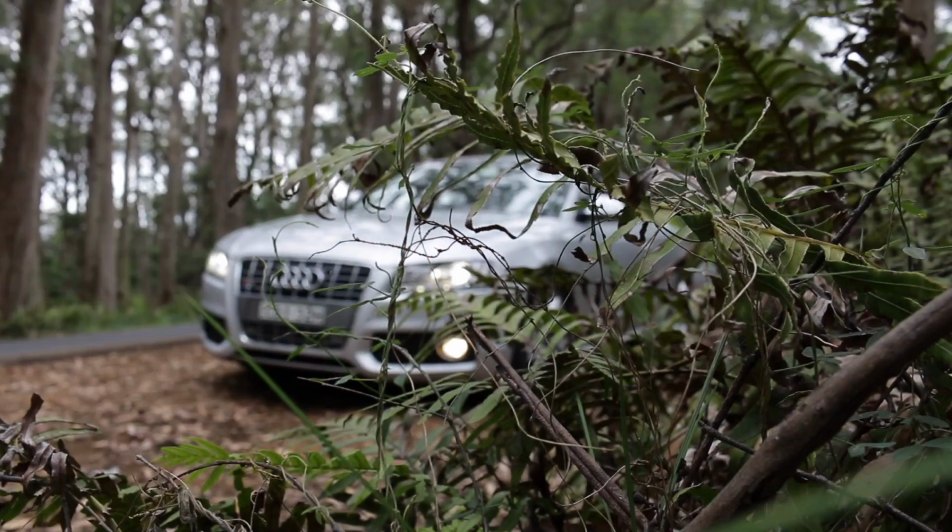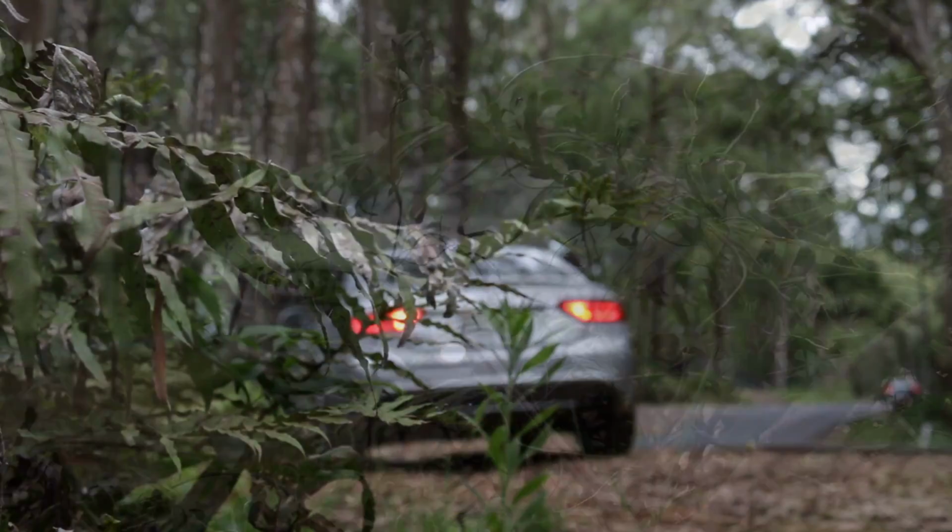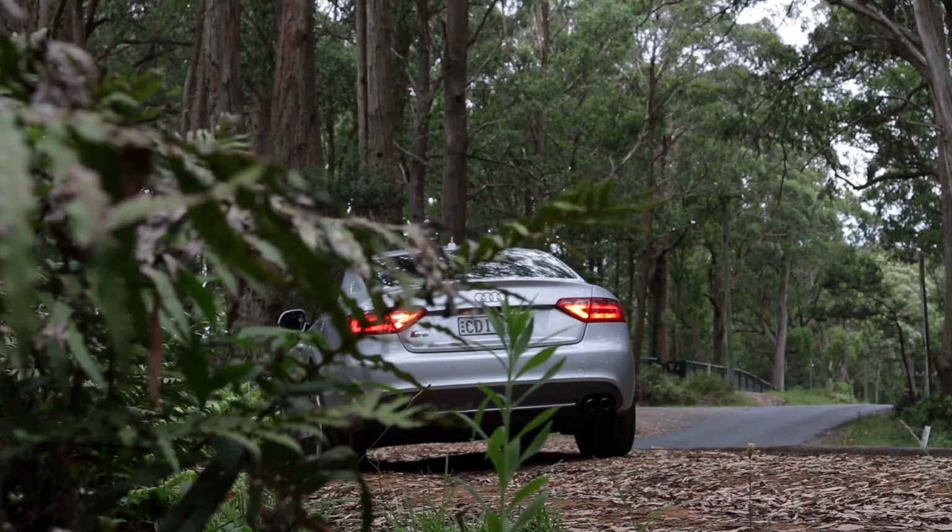Hey guys, I thought I'd do something a little bit different from the Porsche this week, and do a bit of a review of my daily driver, which is a 2008 Audi S5 V8. Don't worry, I'm not trying to become a new car reviewer, because there are plenty of those guys out there on YouTube already who do a much better job than I will.